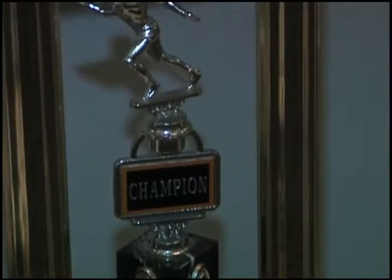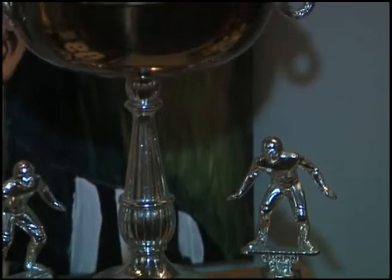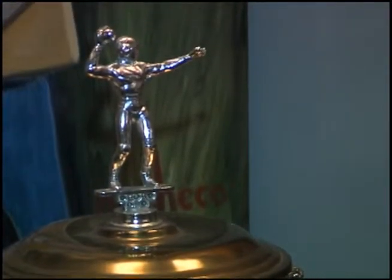This trophy is the one that the University of Tampa won in 1972. They defeated Kent State at the Tangerine Bowl in Orlando, and this was the last bowl trophy that the Spartans won before the program disbanded.